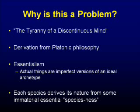And the idea is that actual things, like this stand or this microphone, are imperfect versions of some ideal archetype. Like there is some ideal microphone somewhere out in the ether that this is just a poor reflection of in some way. And so that's the mindset that gets us into thinking about species the way that we do, as really discontinuous units, that things can actually be separated. The idea that each species derives its particular nature from some immaterial essence or speciesness, that a dog is a dog because it derives its dogness from some ideal dog archetype.